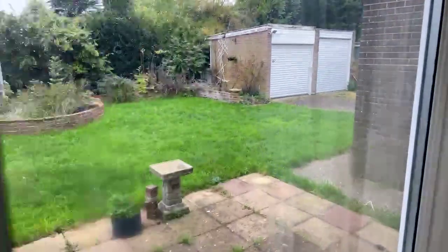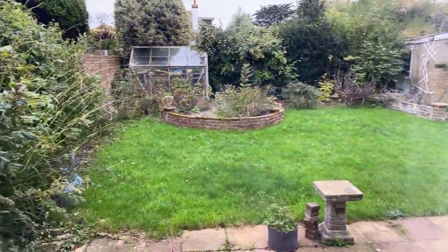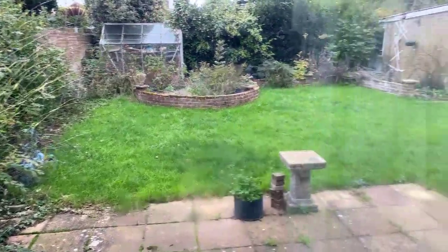So you can see the double garage on the right hand side there, and then you've got a really nice, easy to maintain garden out the back to enjoy the summer weather and the outside space while you're not down at the beach.